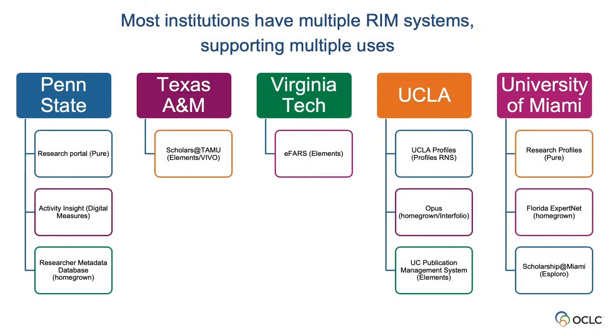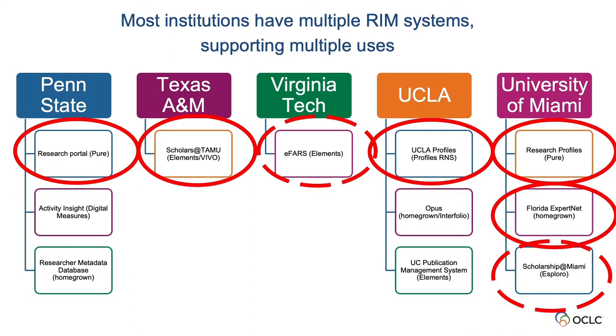We looked at these five institutions, and we found that most institutions have multiple RIM systems, and they use these to support multiple uses. You can also see that for two of these institutions, we just documented one system, but for Penn State, UCLA, and the University of Miami, we documented three systems each. Here, the red circles are all of the use cases that represent some sort of public portal that displays the work to support perhaps reputation management or expertise discovery. The dotted lines represent systems that are not fully deployed at this time, but that are in development.